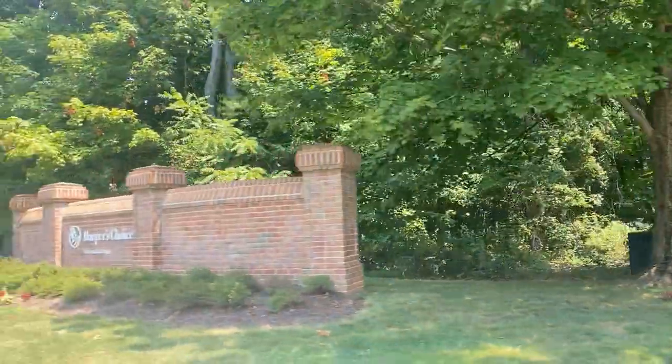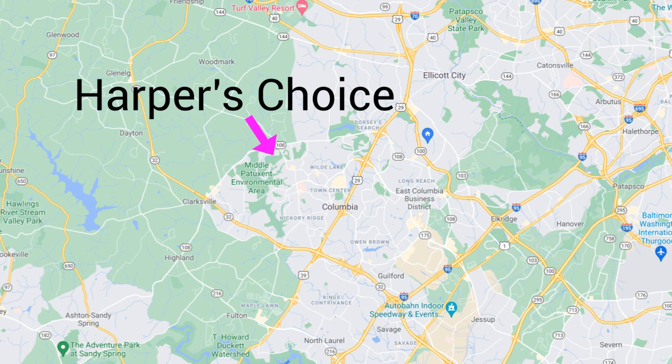If you're thinking of purchasing a home in Columbia, Maryland, you definitely want to check out the Village of Harper's Choice.